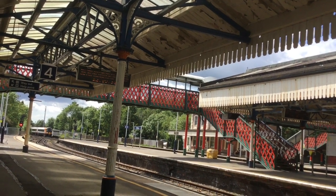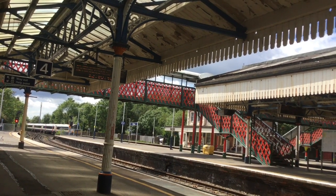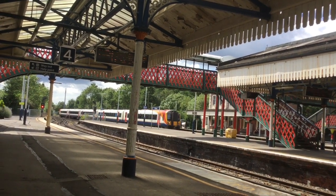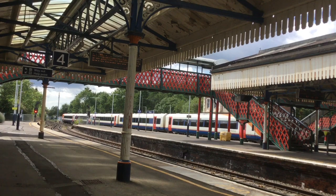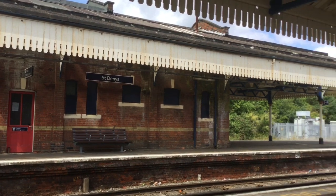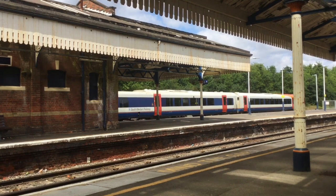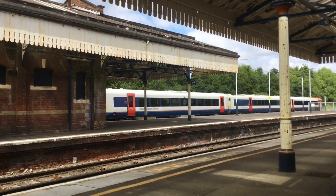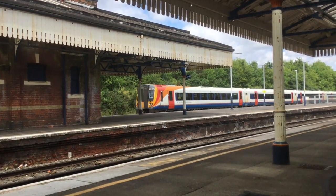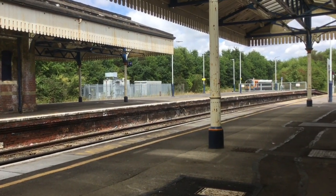We have a class 444 Desiro, formed of 444024 on the service to London Waterloo from Weymouth. 034, my apologies. Four 034 there on the service to London Waterloo.